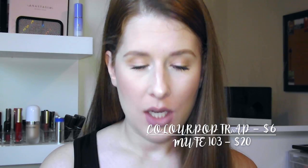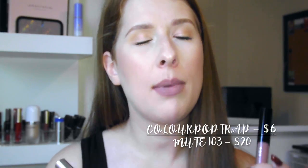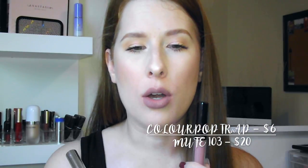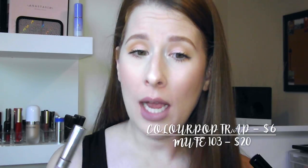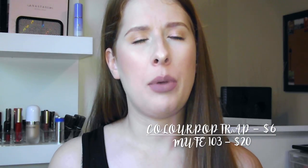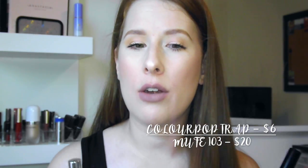Here is ColourPop's Trap, which is only $6, and Makeup Forever in the shade 103, which has a price tag of $20. So you can see this is definitely a cheaper alternative. On the lips, it looks like Trap might be just a hair darker than the Makeup Forever, but I do know the Makeup Forever, once it dries down, it does dry a little bit darker as well. However, again, I feel like if I went out in public right now, people wouldn't really realize that I had two lipsticks on. They are very similar.